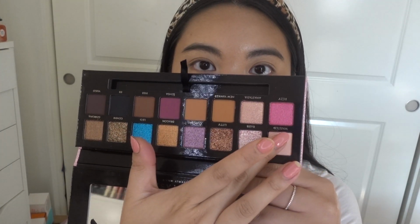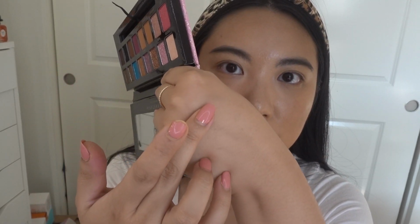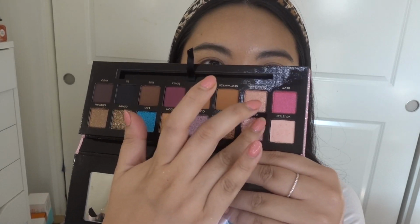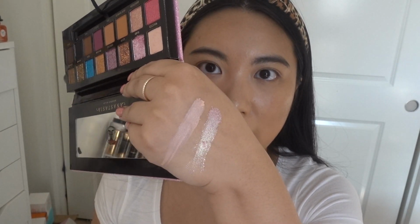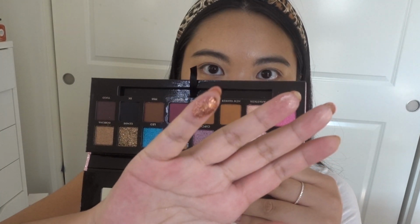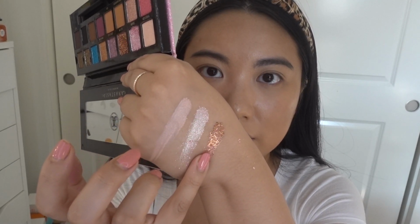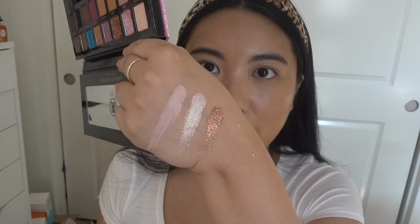So we're going to start with Wasted. This is a beigey shade. So here, wow, really creamy. Then next, we're going in with Barbs. This pink Barbie shade. Wow, this is pretty. Wow, I like it. Then moving on, we're going with Litty, which is a pressed glitter shade. This is a shade right here called Litty. Wow, I love that shade.